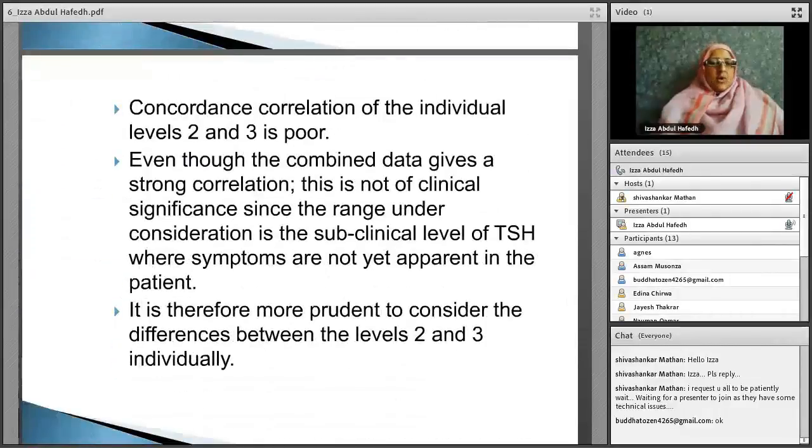Concordance correlation of the individual levels 2 and 3 is poor. Even though the combined data gives a strong correlation, this is not of clinical significance, since the range under consideration is the subclinical level of TSH, where symptoms are not yet apparent in the patient. That is where the importance of the lab test comes in, whereby it can help diagnose a condition.